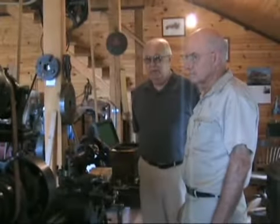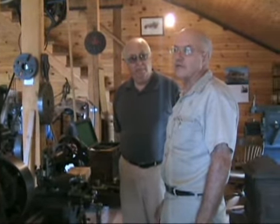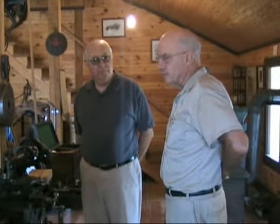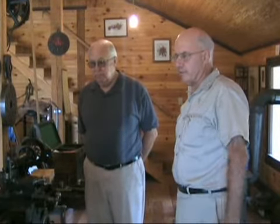I see we're in the metalworking area of your shop now. Yes, the opposite side from the woodworking, I'd say. My dad was a third generation machinist. He did not own the shop in later years. His father sold it, but Dad stayed with the man who bought it, and this was one of the pieces of equipment that was in the shop when it was sold.